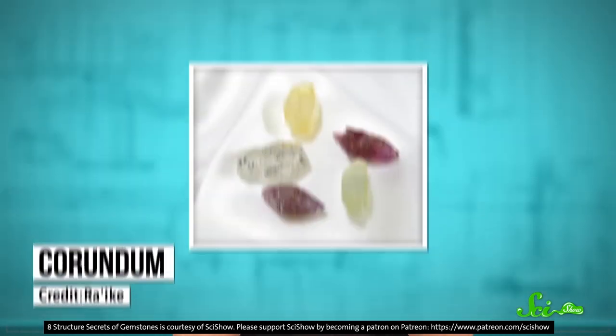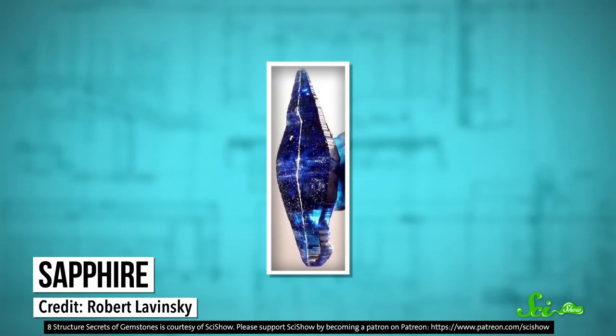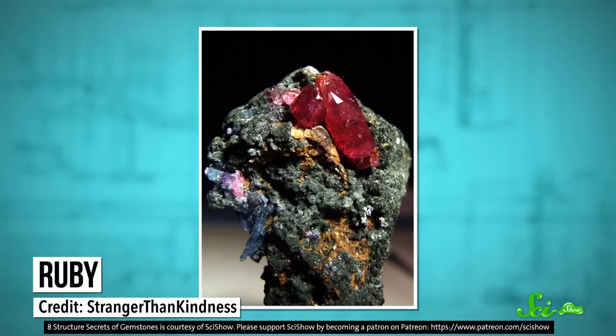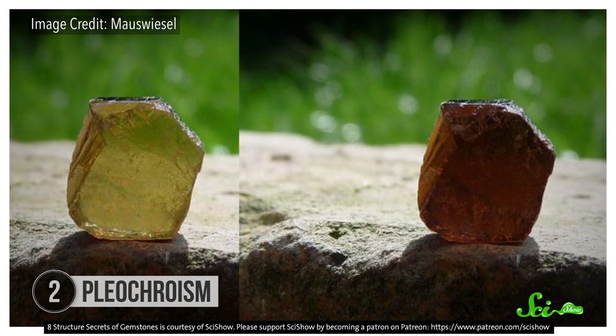Ruby and sapphire, for example, are actually the same mineral called corundum, with a chemical formula of 2 aluminums and 3 oxygens. When some iron and titanium atoms replace a few of the aluminums, the mineral is a brilliant blue, and that's what we call sapphire. But when the hitchhiking atoms are chromium instead, the mineral turns red, and you have a ruby. But there's more to this color thing, because gems aren't always just one color. Some look like they change color when you view them from different angles, an effect that's known as pleochroism.